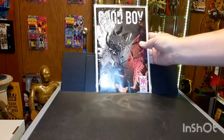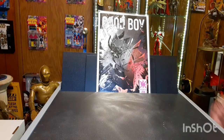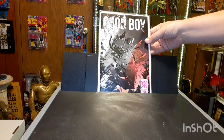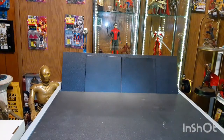Good Boy, Director's Cut, number 1. Had to get it. Loved this run. Loved everything about it. Had to pick it up. And this cover's by Nick Bradshaw. Anamorphic humans are always great.